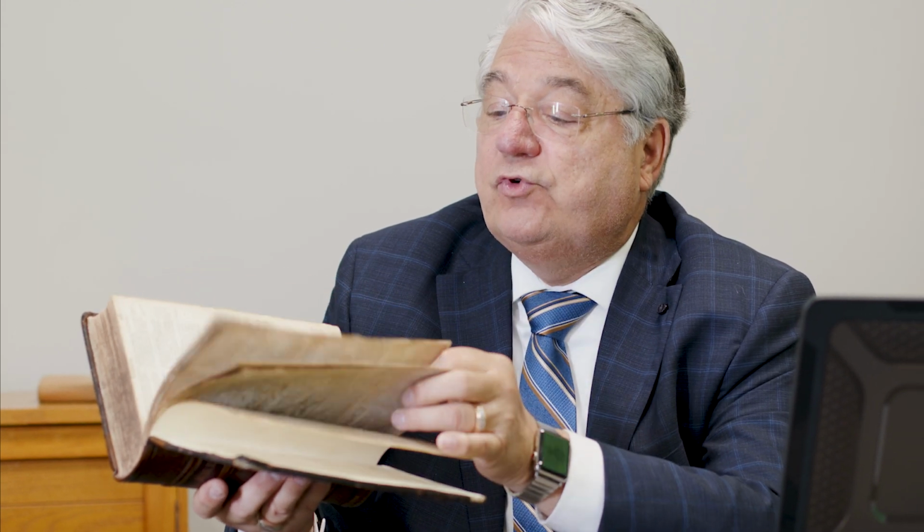And if I were to offer for this one in the condition it's in, I would probably give about $4,700 to $5,000 for the 1560. It is all there. It goes all the way through Revelation and has some of the tables in the back as well. But boy, to get a pristine one, I really love it. But this one is good.